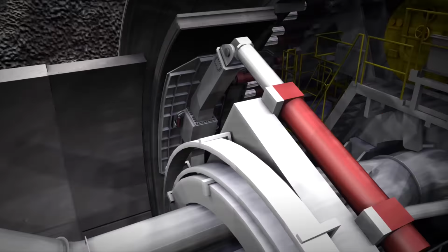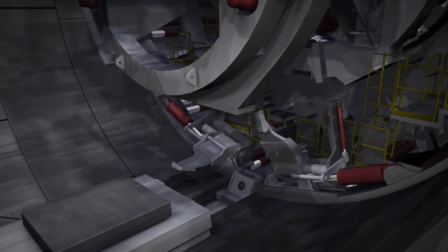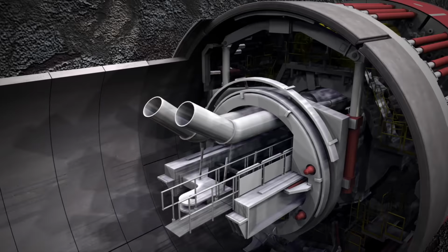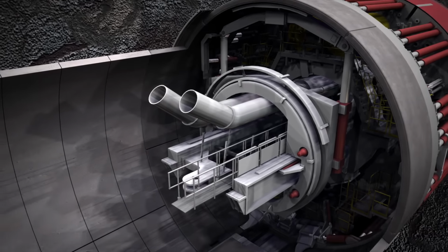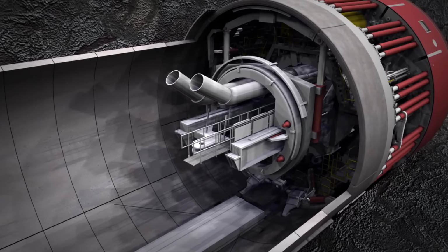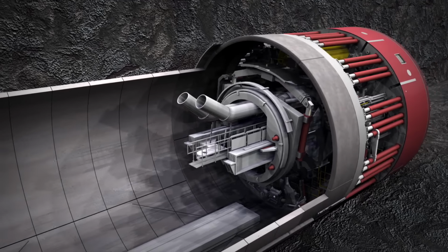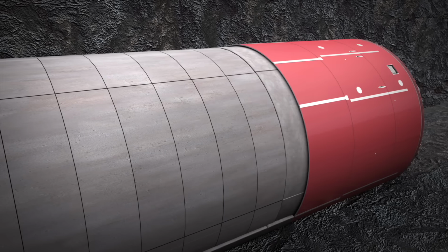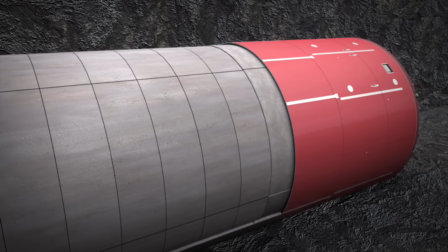When the top segment is positioned, the side segments are pushed upwards until the ring is closed. The key segment is now inserted into the gap at the bottom. The tunnel segments ring is now self-supporting. After approximately 20 minutes, the machine returns to excavating.